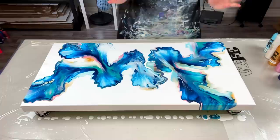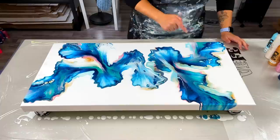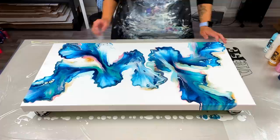There, just a super, super soft blow. You don't need to really powerhouse it, just super duper soft. I'm not liking this. It just looked a little odd, a little scraggly. All right, that is fixed. And I don't think I'm going to do anything else.